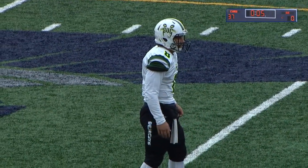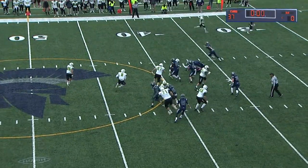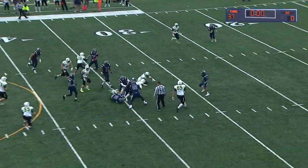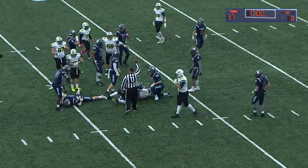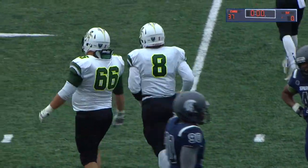Let's see. Might get one more snap in here, three on the clock, and they do get one last snap in. Gettis to run, and he takes it up the middle for a pickup of about eight, and that will end the third quarter with the Spartans leading 37-0.